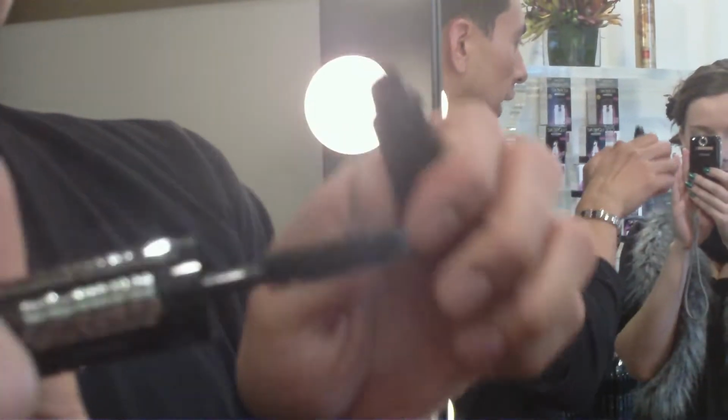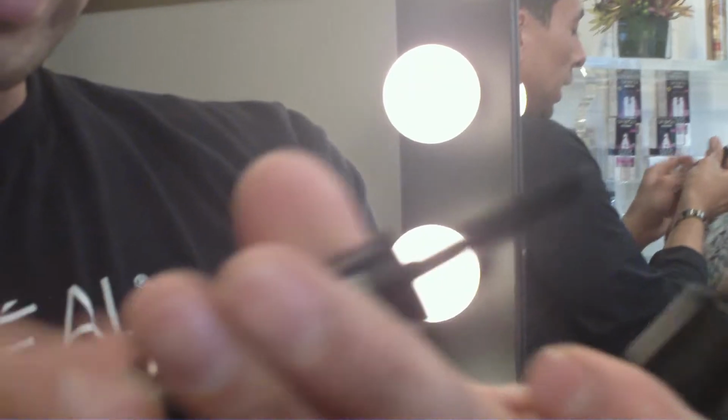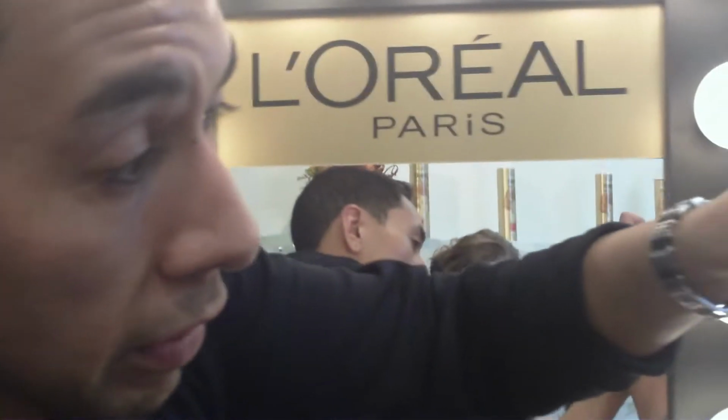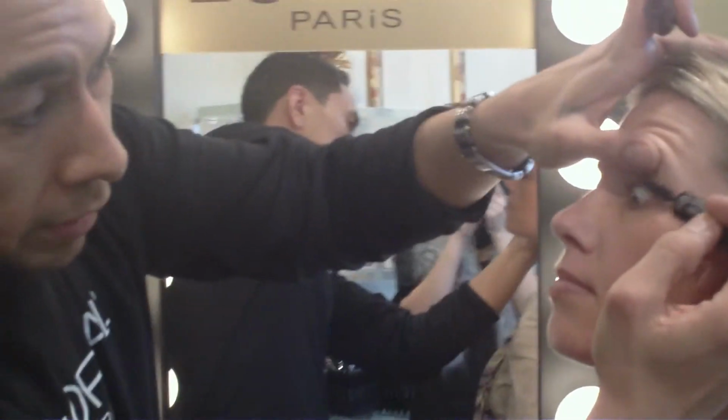But yeah, now we're doing mascara. This is her present from L'Oreal. It's a new double extend. Let me get a close-up of it. So the first side is just the actual mascara. The other end is an illuminator, so you can put it on the ends. It'll illuminate the light wherever it reflects, makes the eye pop. It's really, really good. It's one of my favorite mascaras. So we just go ahead and apply it like regular mascara.